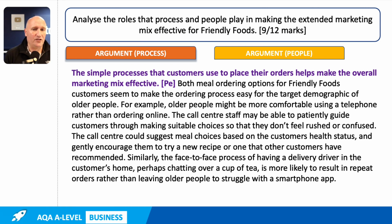So the argument here is that the simple processes, so I'm dealing with process first, that customers use to place their orders helps make the overall marketing mix effective. So in other words, I'm going to try and explain how the simplicity of placing an order, part of the process of dealing with the business, helps make the marketing mix effective.